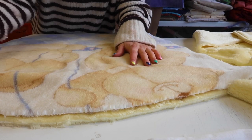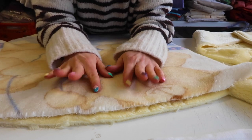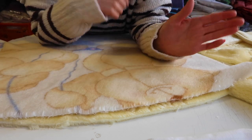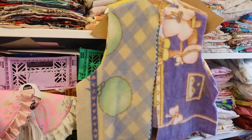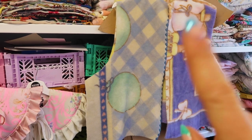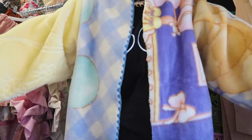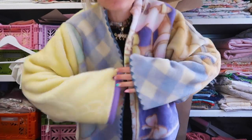Okay, so I have both my sleeves cut out, and now we're gonna see if they fit into the sleeve on the vest part. So here is before, and then I'll attach the sleeves and show you after. Okay, I've added the sleeves. Let's stand back a bit further. Really like how it looks.